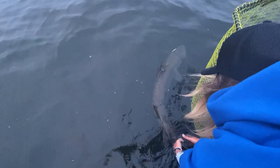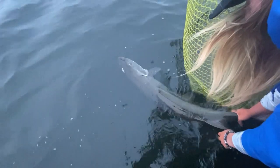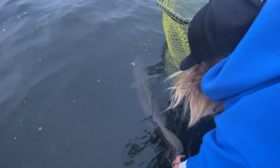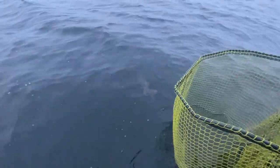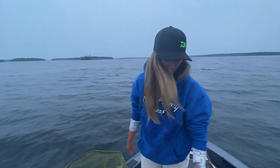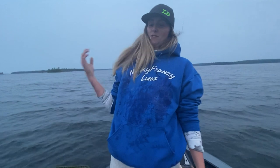That's the biggest one of the day, I think. That one or the one that I caught? Well, probably the one I caught, actually. But seriously, this is a thick fish. We should be doing this in the back of the boat. There she goes. She's good. She's got the drop there in the front. Perfect. Look at that.